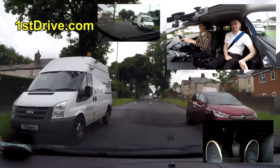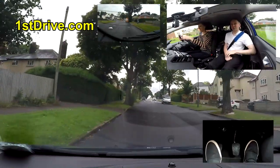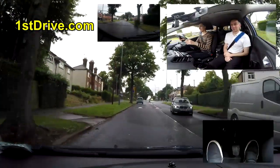So left bump, steering lock, go. That's it. This is about not overdoing it, because if you overdo it, you'll feel them much worse than if you just flow down the road. Roundabout left.